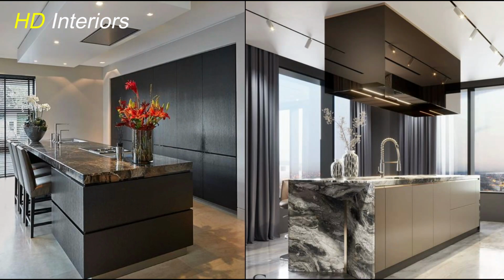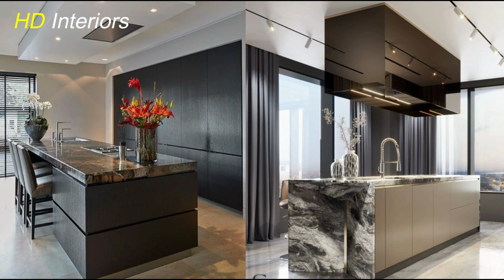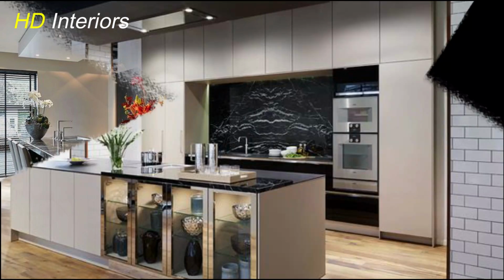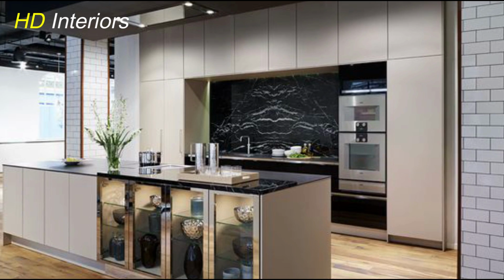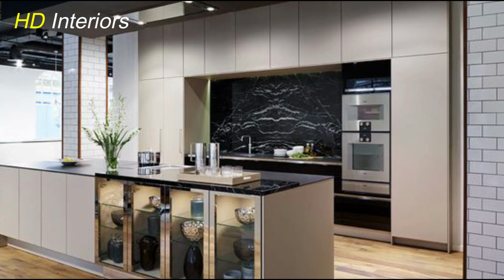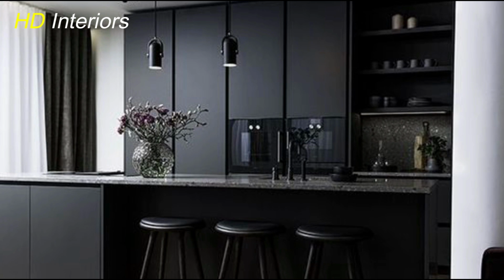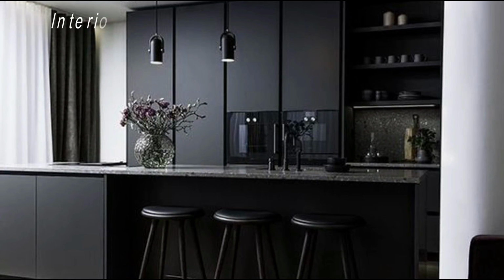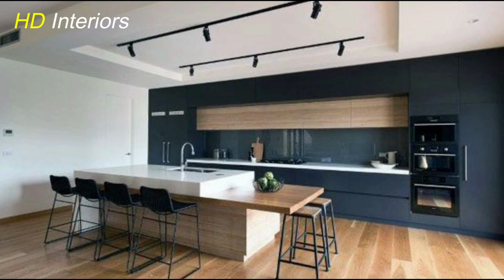Minimalism is a design approach that focuses on simplicity, clean lines, and functionality. Embracing minimalist design principles in your kitchen can create a sleek and contemporary look. Keep countertops clear of unnecessary items to create a clean and spacious feel. Use storage solutions like cabinets, drawers, and shelving to organize kitchen essentials and minimize visual clutter.